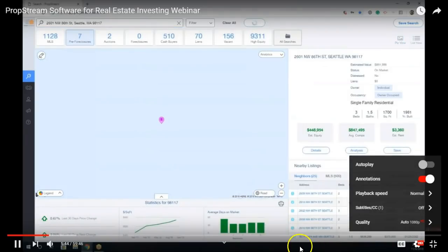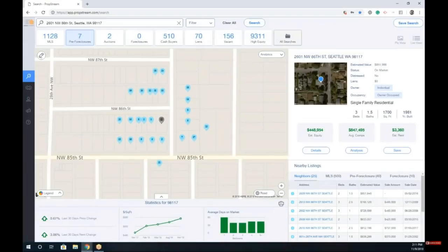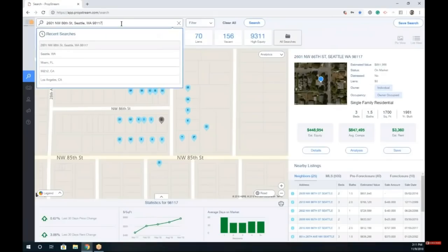So rather than just looking for listings, if we're driving for dollars and we find a property that we may be interested in and you don't see a for sale sign, you don't see it in public records as being in foreclosure, hey, that's perfectly fine. Type in the address. We'll find the records that we've been able to pull, so you at least get the information that we've been able to aggregate, who the owner is, when they last bought it. You'll be able to run comps and so forth. So that's a specific address search.